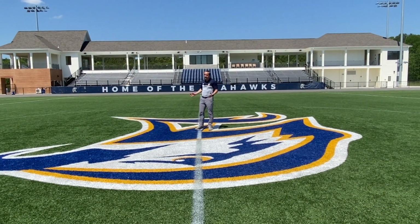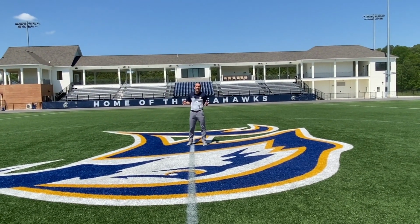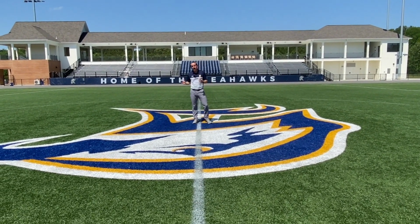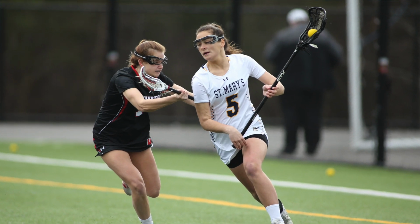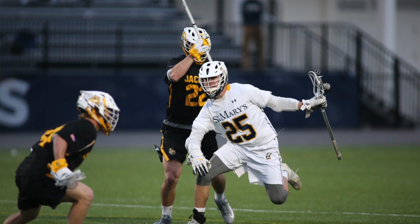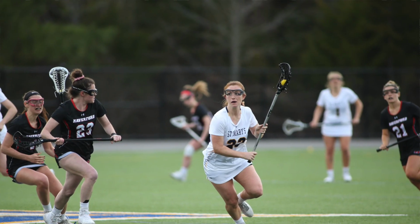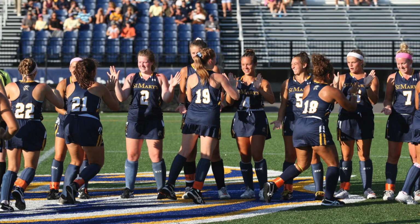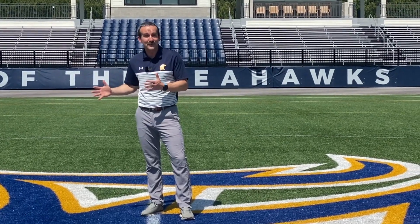Okay, so here's the turf field. This is primarily for field hockey, men's and women's lacrosse, but it does have soccer lines for men's and women's soccer as well. Again, a great turf field here. Obviously for our field hockey alums here, this has been a long time coming for you, but I'm sure you're really happy to see the fact that St. Mary's field hockey can be played on turf now, which is great.